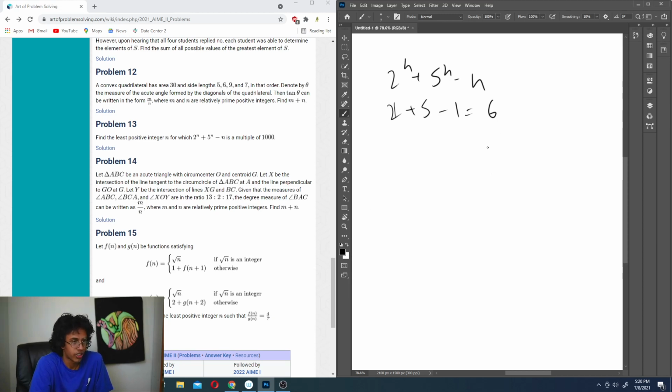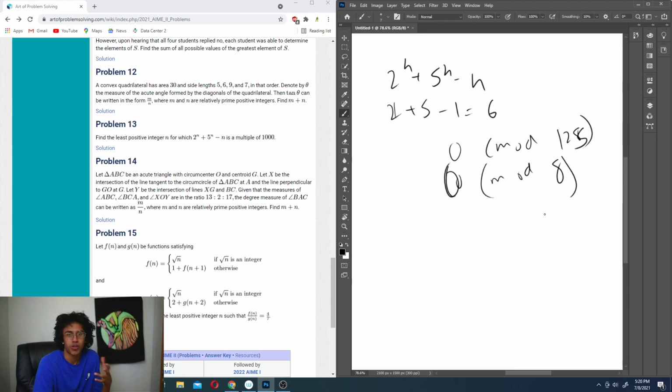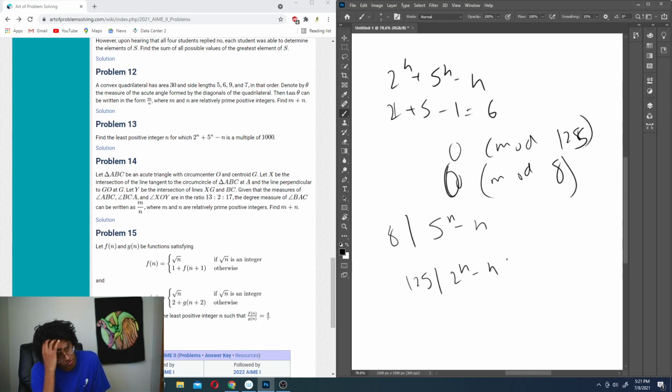Okay, so essentially we needed to be 0 mod 125 and 0 mod 8, right? So, like by Chinese remainder theorem, this is guaranteed to be 0 mod 1000. Okay. And, well, I mean, it's kind of obvious, but we're assuming that n is greater than 3, and n is greater than 5, so, I mean, n is greater than 3, yeah. So, then we could basically say 5 to the n minus n is divisible by 8. And also we need 125 to divide 2 to the n minus n. Okay. So how do we do that? That is the question, bruh.